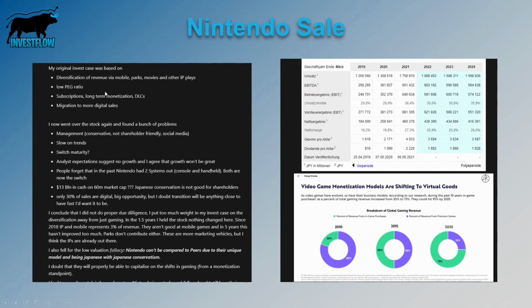Subscription and long-term monetization and DLCs is working decently, and migration to digital sales as well. But they are still just at 30% digital sales, while the competition is at like 80%. It's just way too slow of a movement, because the cost advantage of digital is just way too high.